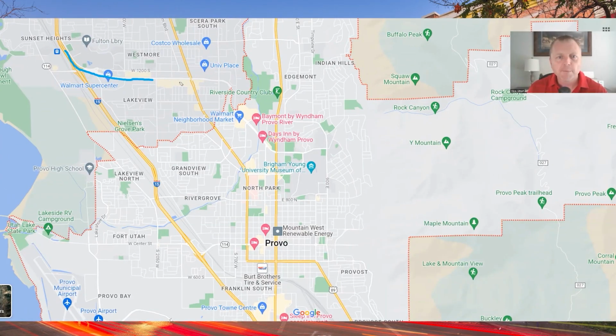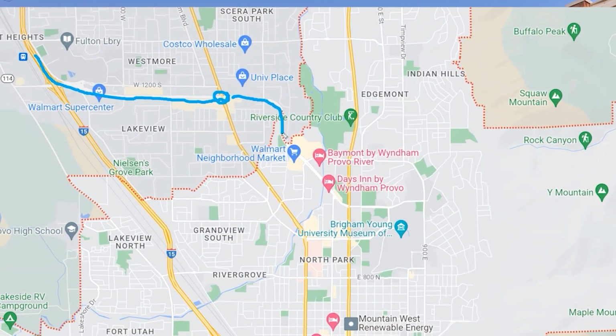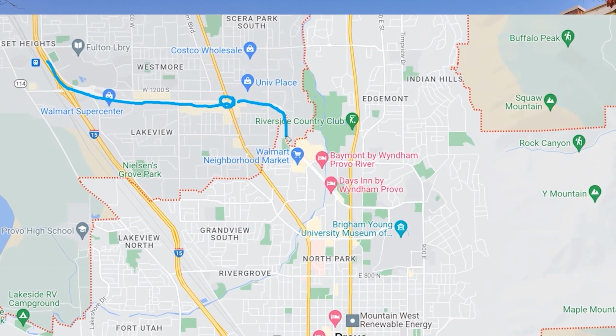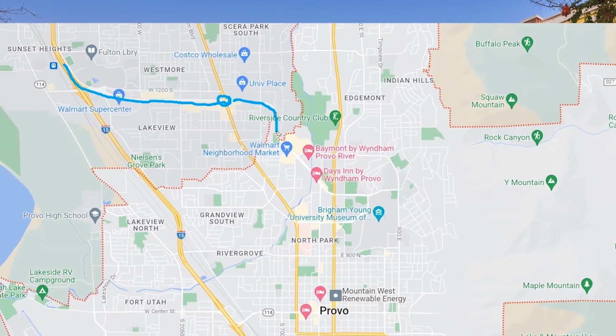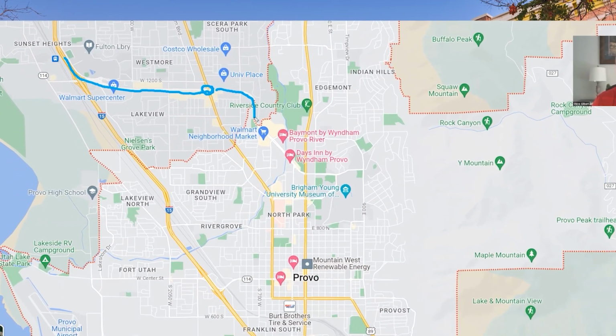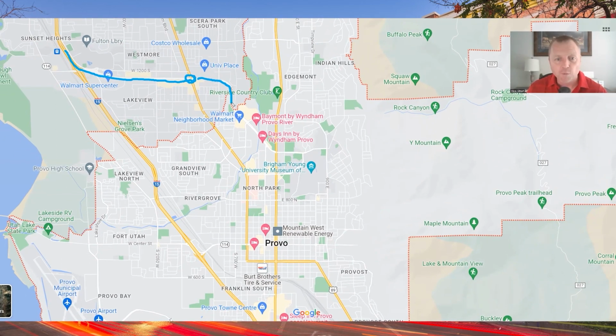So there's a lot of shopping here, including the University Mall, which is at State Street right there. So this road does continue through. As we drop to the south here, this is where we start to cross through the river bottoms. We're going to drive right past the Riverside Country Club. That's where Brigham Young, the men's and the women's teams, this is their home field right here, or I should say their home course with the golf.